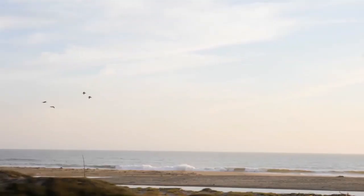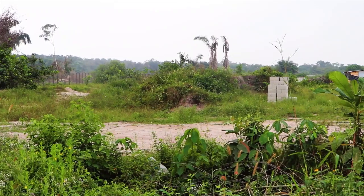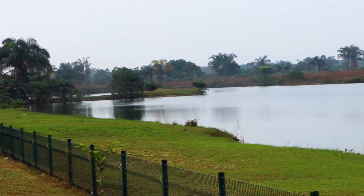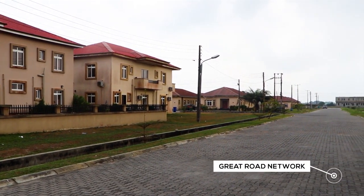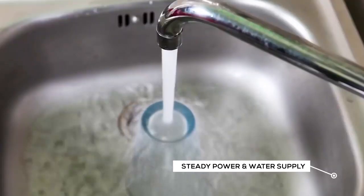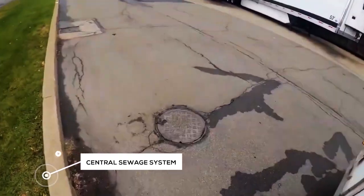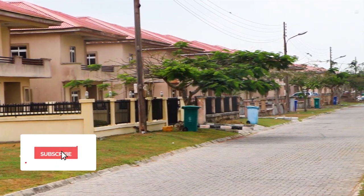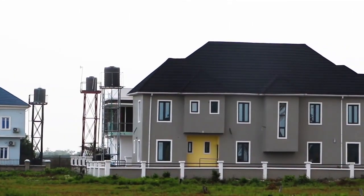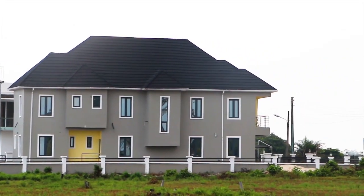Are you searching for a property anchored by nature's apex tranquility, artificial green areas, a lake, great road network, steady power and water supply, and a central sewage system? Do you want an environment safe and perfect for individual and family living? Then you would love this estate. Welcome to Perfect Residence.